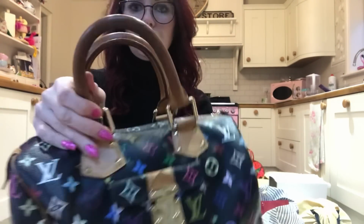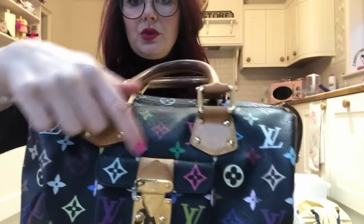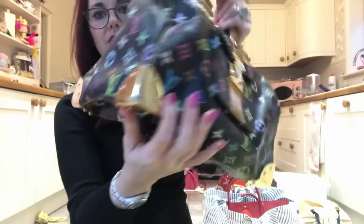Again, they are made from canvas, and then they have these lovely rolled leather handles, and this one has extra hardware on it, gold studs. This one is quite heavy compared to a normal Speedy, because obviously it has all this gold on the corners. It's got stuff in it just to keep its shape. So probably that makes it heavy. Yeah, but you take the stuffing out before you use it.